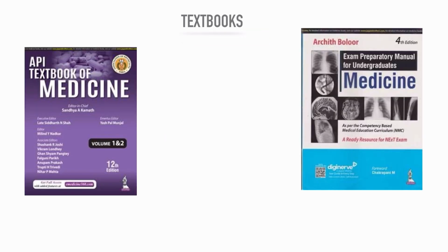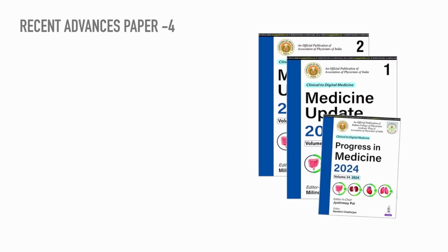There are other Indian textbooks available which will help you during the exam and in writing answers. Some people find it very difficult to write answers from Harrison. So you have the API Textbook of Medicine and Archith Bulur sir's Exam Preparatory Manual of Medicine. These are very good. In Archith sir's book, the question-answer format is there. It is for the undergraduate, but obviously you can also refer to it for your PG exam.